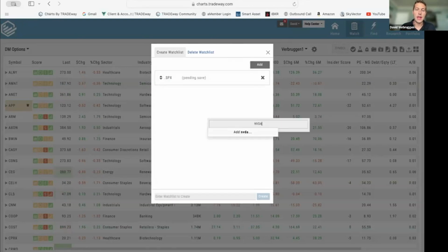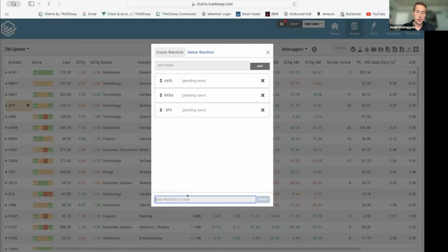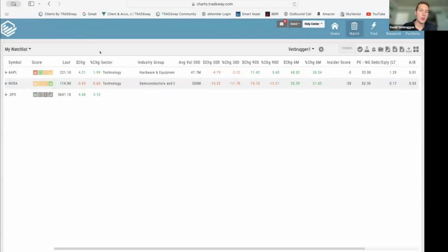Let's see. NVIDIA was one that was mentioned, so we could add that in here. Apple was the first thing that popped up on the screen. I can add that in there, and then we can create a watch list name as well. You could just say my watch list or whatever you want to call it. I can create that, and here we go. Here's our watch list that is put together.